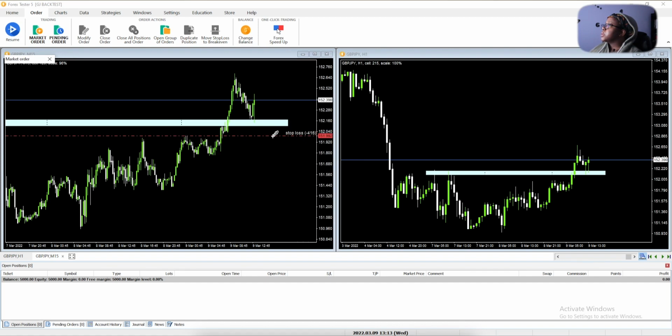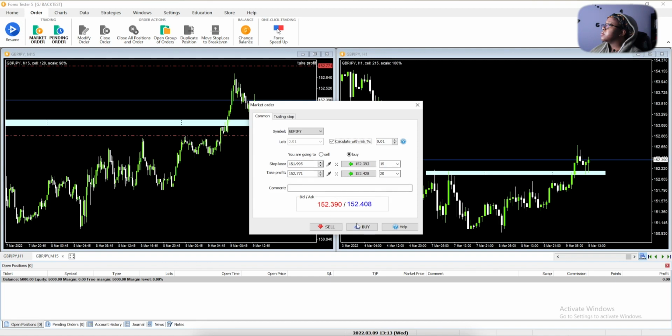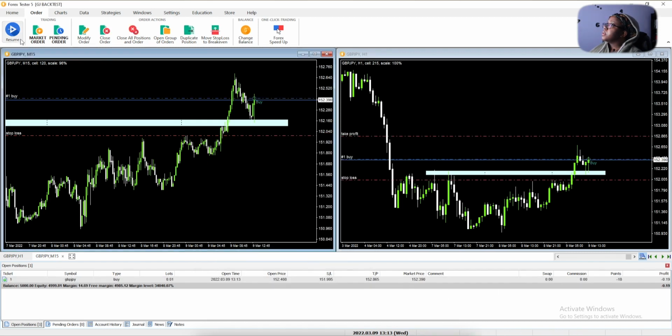I'm gonna do a stop loss under the zone. I would want it under these candles as well. There's a chance we can come back down and tap into that, but oh well, we'll see. Take profit. I just want to see a higher low created. I mean, a higher high created. See what happens here.